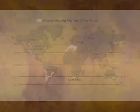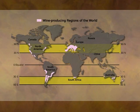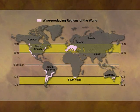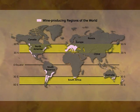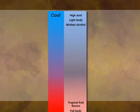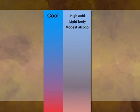So in this area there is a higher ratio of acidity and relatively lower sugar than in warm climates. There is less sugar, and that sugar turns into less alcohol. So that's why cool climates yield wines that are higher in acid and more delicate in body, and also lower in alcohol. If this fits your palate profile and you gravitate towards wines of this type, then go for wines from a cooler climate.